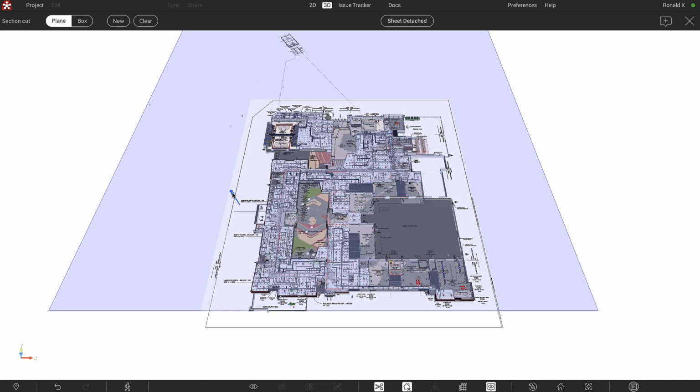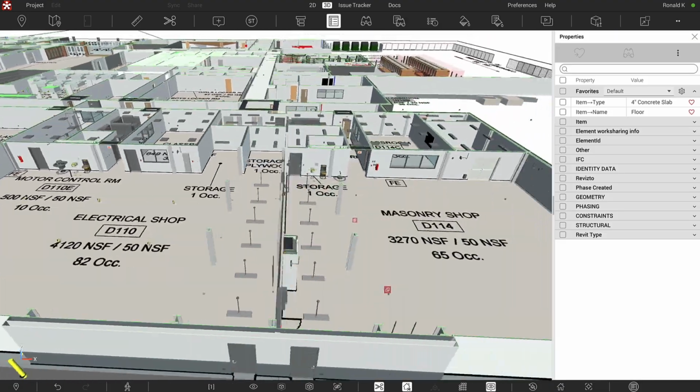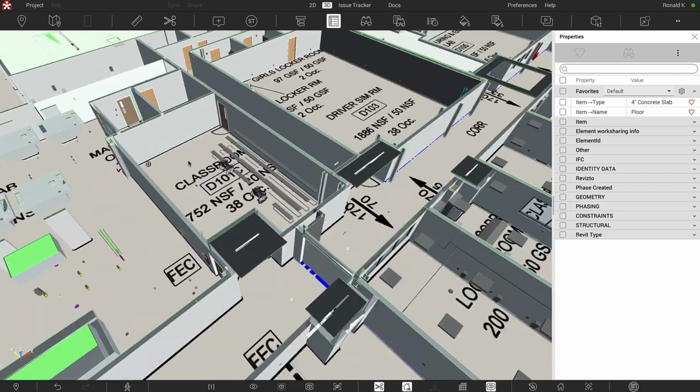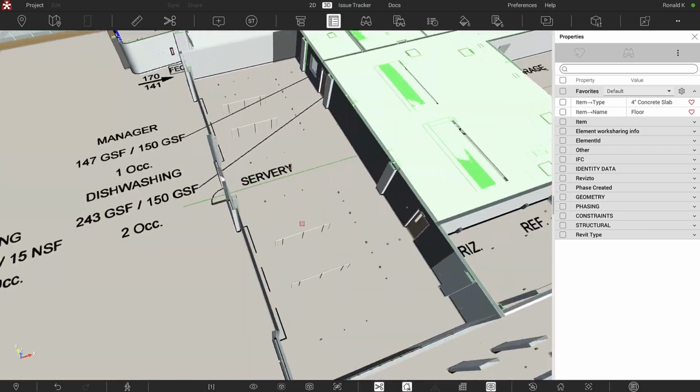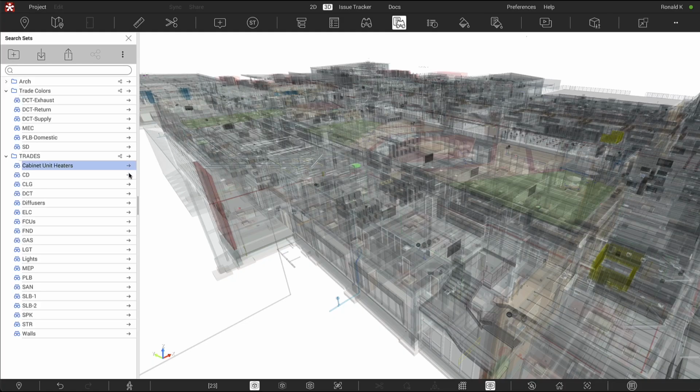So we utilize the 2D overlay, the model, but then we also really utilize the point cloud data. And we feel like that's like a huge benefit for everything. And then you have the issue tracker, which is obvious. You get your answers, the job runs a little smoother, and it's a major benefit to the client, major benefit to the superintendent on the job.